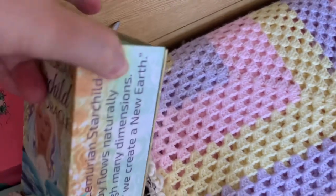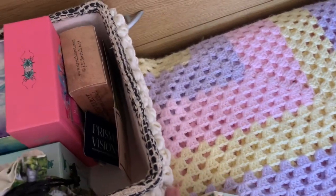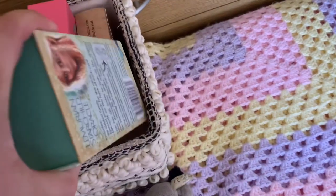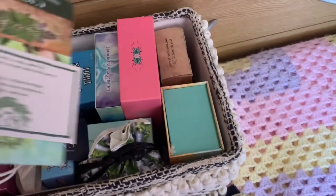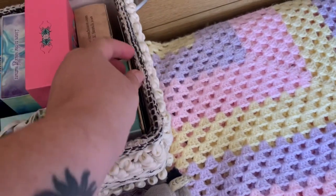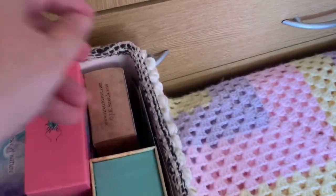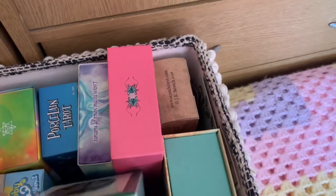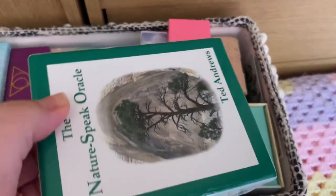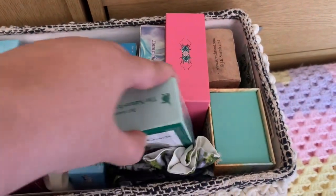Oop. It's probably not going to go back in there now, because I've got all these other things in there, that's why. Okay, let's just shuffle that back. It's just a spare card and things. That's the Nature Speak Oracle, which is out of print, but I managed to get it on eBay, quite cheap, so I was pleased about that.